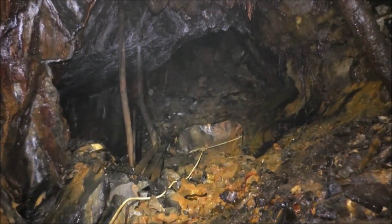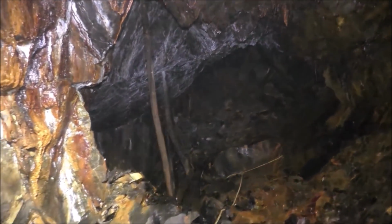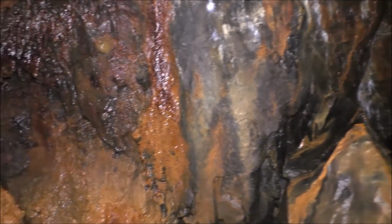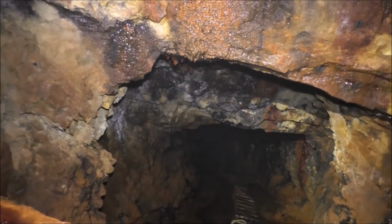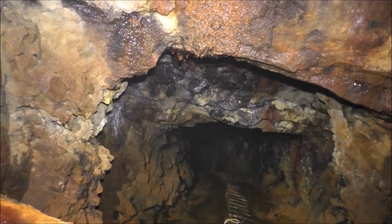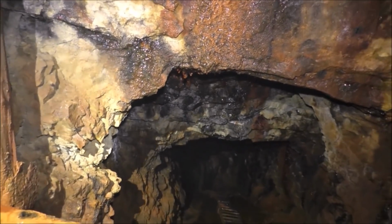Okay, so we got our rope tied up to this big rock, a huge rock that weighs probably about 1,000 pounds. And then we're gonna head down this ladder. I got our ropes there. I'm gonna head down there, see what kind of trouble we can get into down there. Or, I mean, what exciting things we could find down there. We don't want to get into trouble, right?